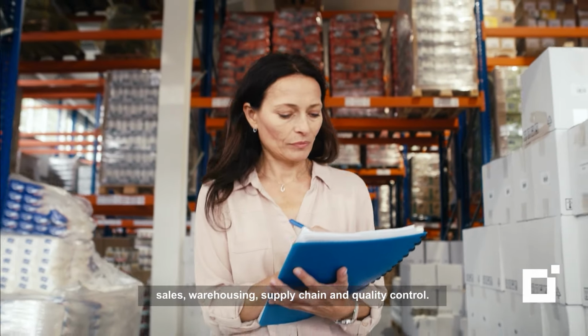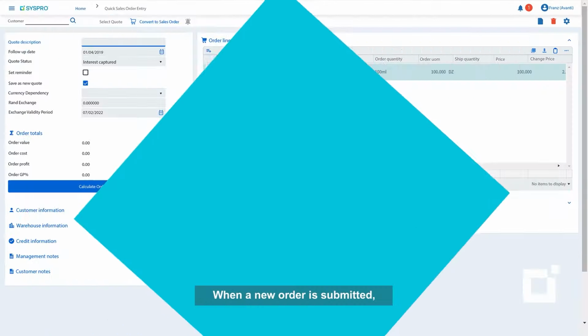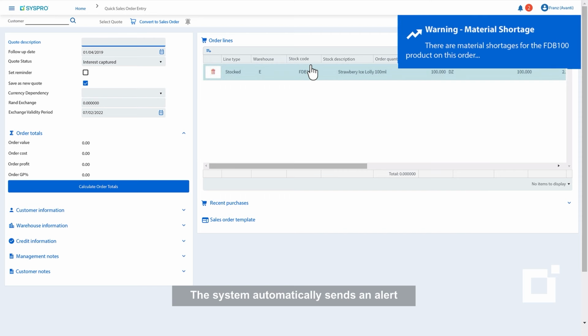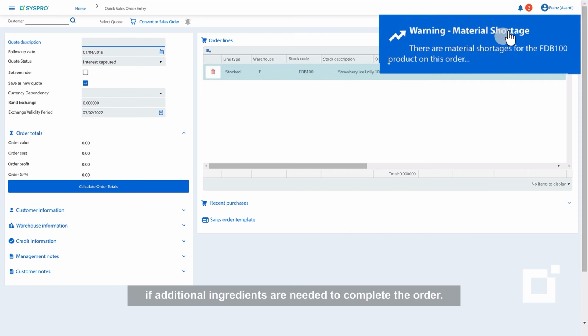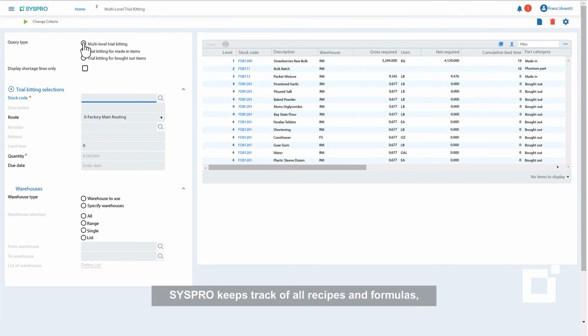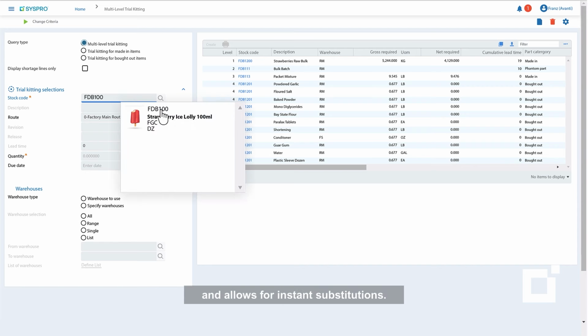and quality control. When a new order is submitted, the ERP system immediately queries product availability. The system automatically sends an alert if additional ingredients are needed to complete the order. SYSPRO keeps track of all recipes and formulas, and all the ingredients needed, and allows for instant substitutions.